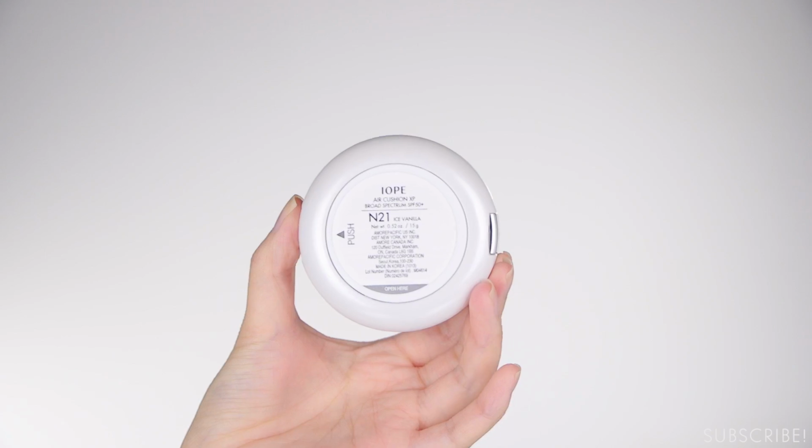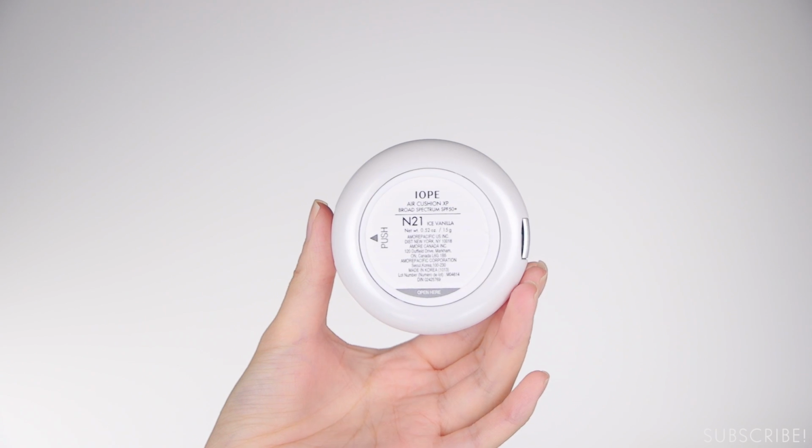So in terms of finish, oh wow. I fell in love with this product mainly because of the finish. It gives me a dewy finish. I used it today. So it gives you a natural dewy finish. I feel like it's not super dewy to the point that it's wet and moist. And if you're wondering, I got it in the shade N21.